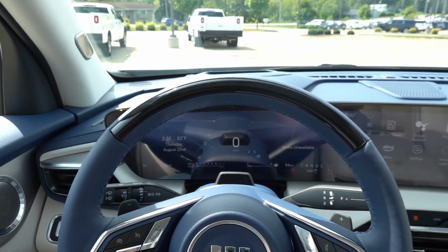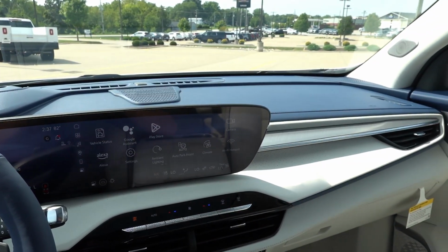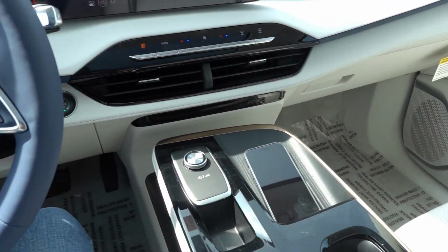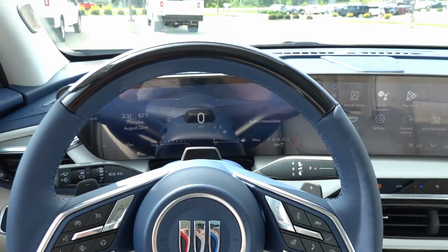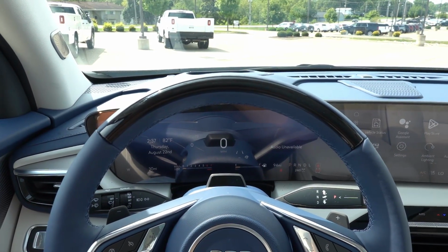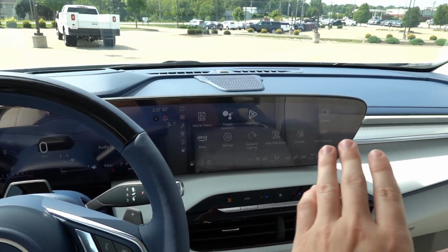Now stepping onto the interior of the Buick Enclave Avenir, you're going to find some familiar design language and technology from that of other recently updated Buick SUVs, but also a couple things that are borrowed from the Chevy Traverse as well as the GMC Acadia as well. Now the first thing that you see is the fully digital and panoramic display that spans from the entire left side of the steering wheel all the way across into the center dashboard.